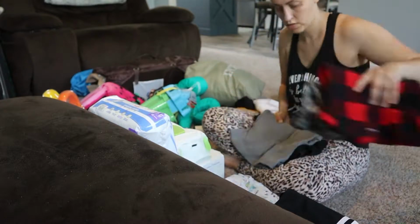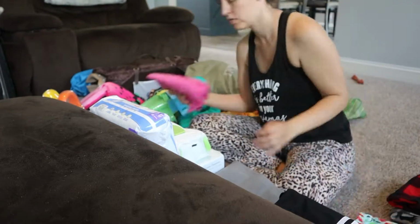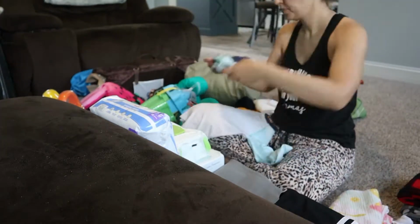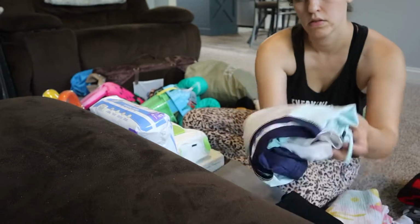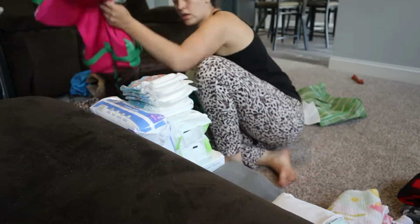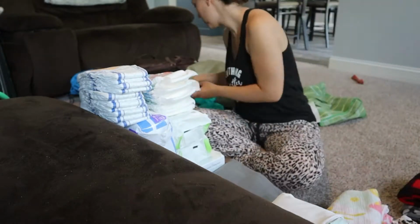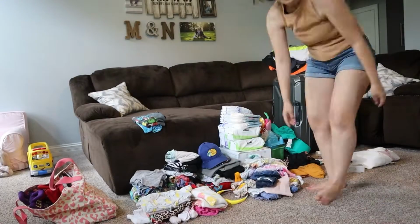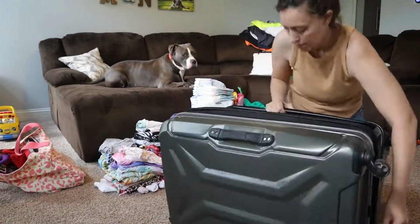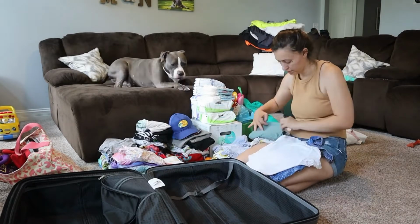Then after I have everything there, I organize it, fold everything, and get everything put away in the suitcases nicely. This was about 2 days before we left, and this is when I started packing all of the kids' clothes and diapers and things that we don't typically use every single day. Things like sippy cups and toothbrushes, I don't pack until the morning of. So this is about 2 days before. I got all the clothes and everything that I could beforehand and packed it up.